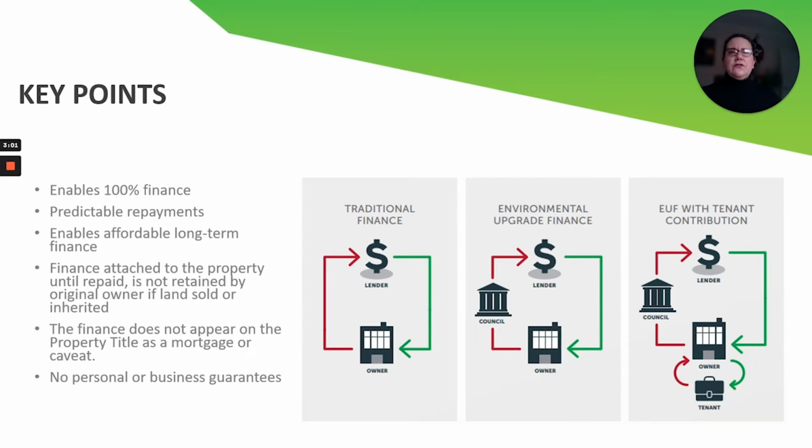So the key points for you is it enables 100% financing. That means we could also finance soft costs, we can finance upgrades in order to make that project work for you. We have predictable repayments. So the repayments are on a fixed rate, and the fixed rate gets repriced every 5 years and until the loan is fully paid off. So depending on how long the term is, it gets repriced every 5 years. Enables long-term financing. So our financing terms are anywhere from 4 years up to 20 years, depending on the project itself as well.